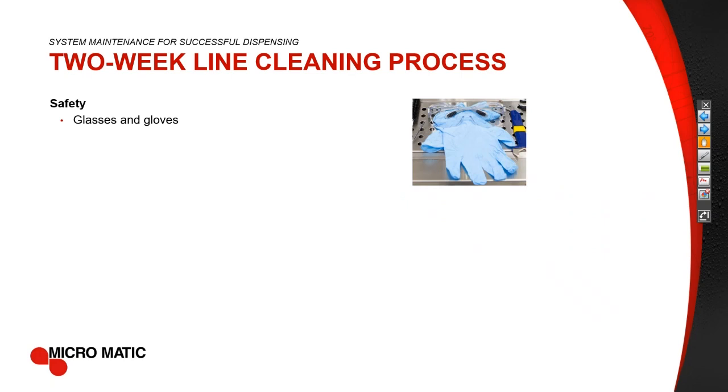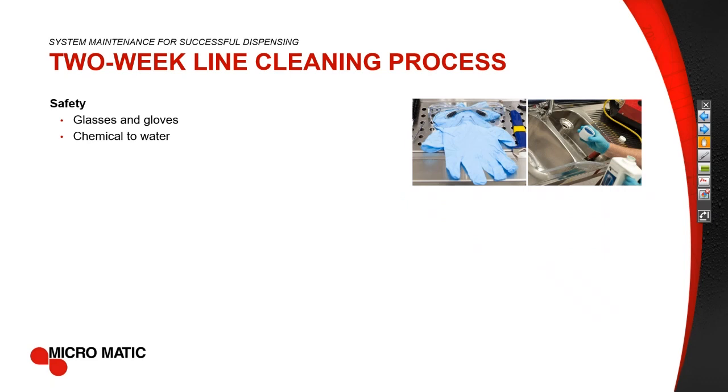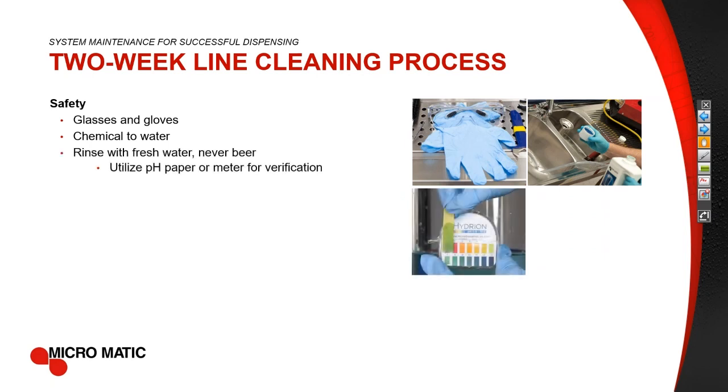When we are cleaning, we want to make sure it's safety first, right? We have to use chemicals, different things that some people aren't used to doing. So glasses and gloves for sure. Add the chemicals to water; we don't want that splashing up on us. Very important that we rinse with water, never beer. I have seen cleaning techs out there rinsing with customers' beer. They don't seem to rinse long enough, either.